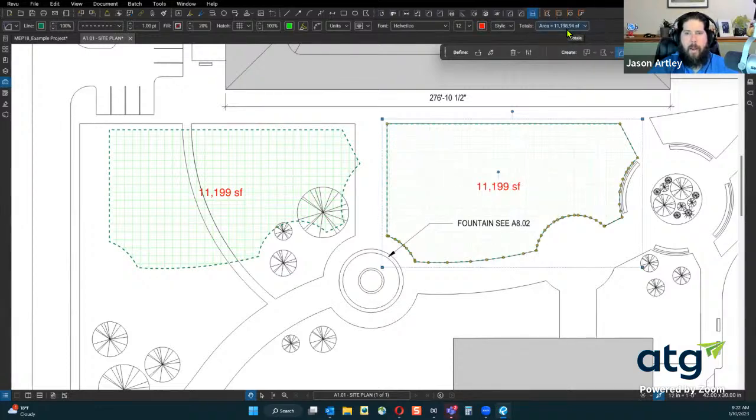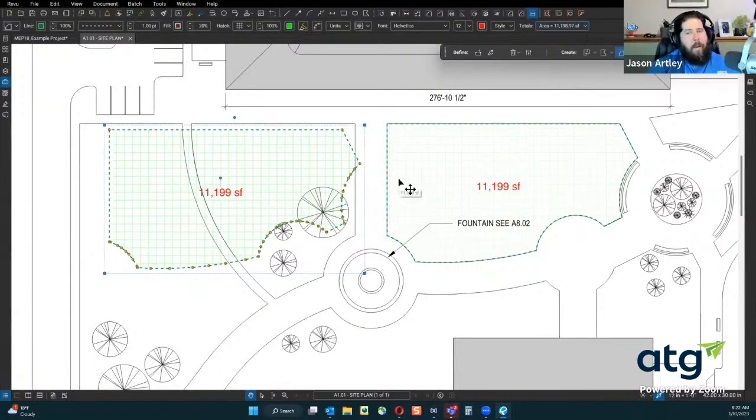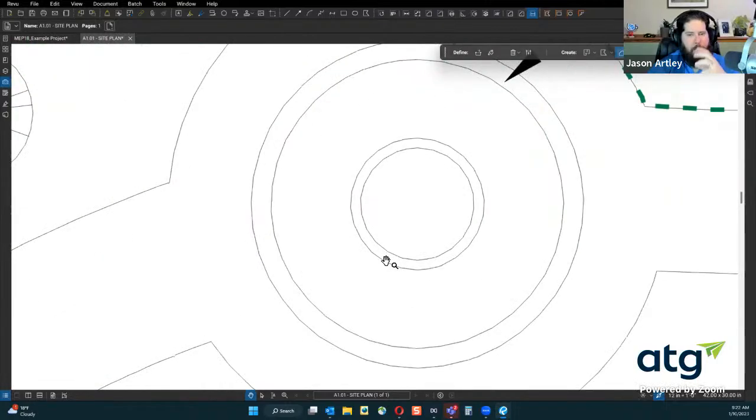Area 98.94 over here. If I click on this one, 0.97. So 300ths off. Yeah, I mean, pretty close. On a smaller issue, I could see that or smaller thing. So when you're using that dynamic fill, you got to be careful because it's actually going to the edge of that line weight. It's not going to the actual property.